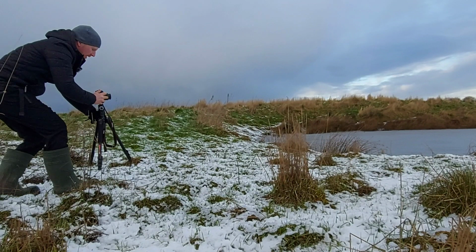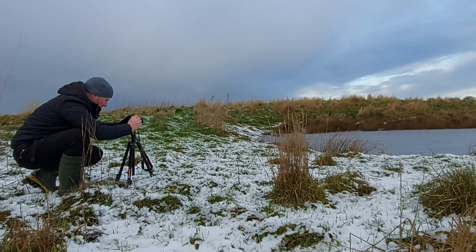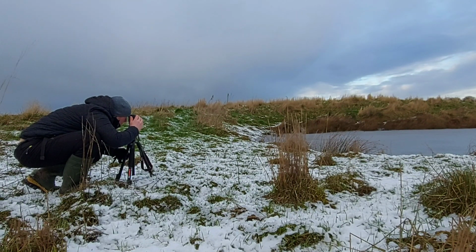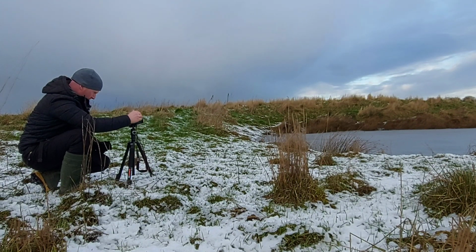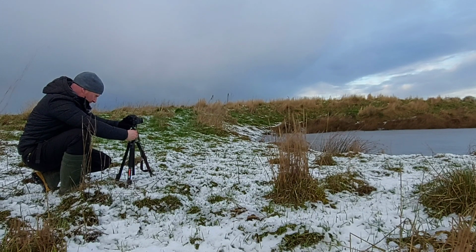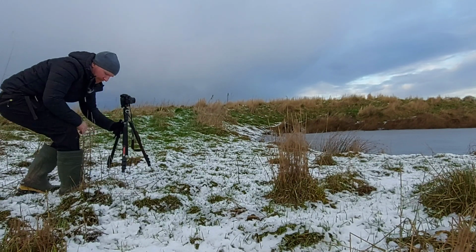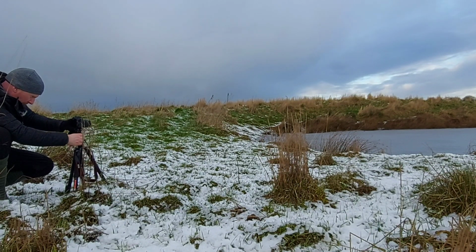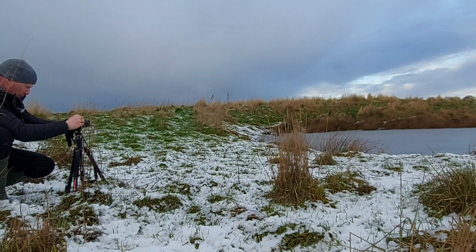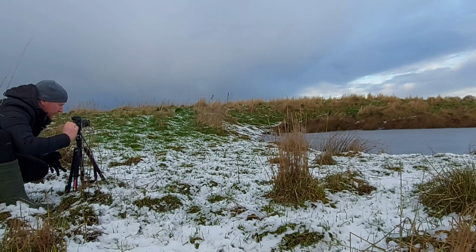Right, let me see if I can get this composition again. Oh well, that's actually quite lucky. I think I'm quite lucky here. That's looking pretty good. I've got a wee bit of foliage along the front. I might move back just a bit here, because you want something to break up the water coming too close. And there's a wee bit of snow there just to give the snow effect. So I think that'll be a good photo.